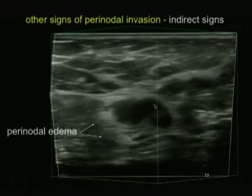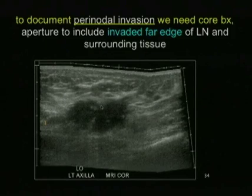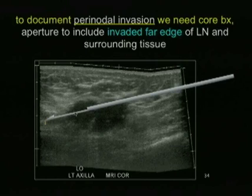So instead of just FNAing the cortex, we would like to specifically target the lymph node for core biopsy and put half of our aperture inside the lymph node and half out. So in this case, I would bring my aperture probably to the superficial side, so my illustration probably isn't correct, but you can see that the aperture is halfway in and halfway out. So when I fire my core device, I have some perinodal tissue, and then I specifically tell the pathologist that I'm concerned that there's perinodal invasion, and he will specifically report whether the lymph node is not only metastatic or not, but whether there's perinodal invasion.